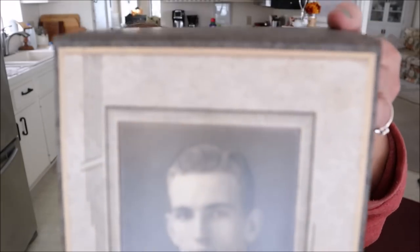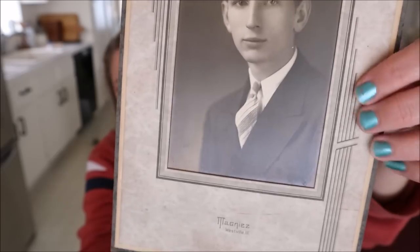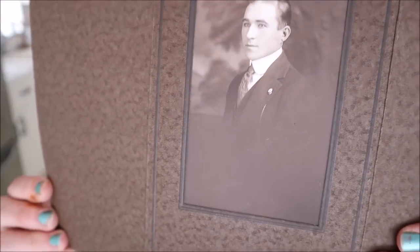But the other reason, and then I got another one. This one's the largest one. This one has a handsome gentleman in it. And once again, I really liked the design on the frame area itself. I think that is so cool. And then I picked up one more. Oh, wait, two more. This one right here. Another gentleman right there.